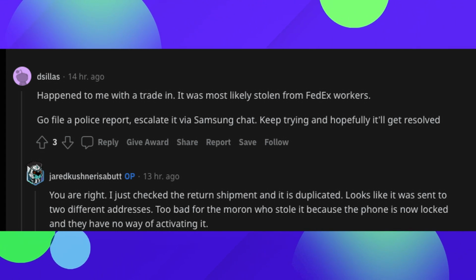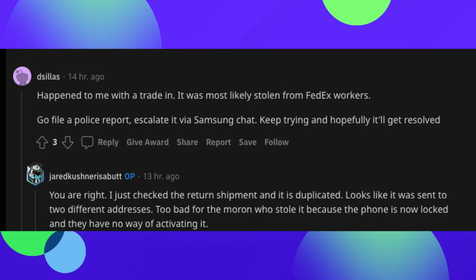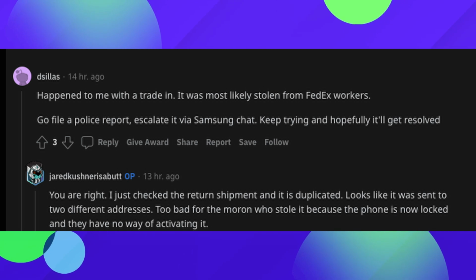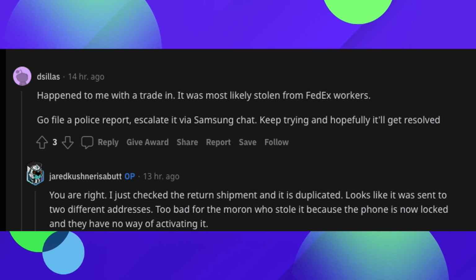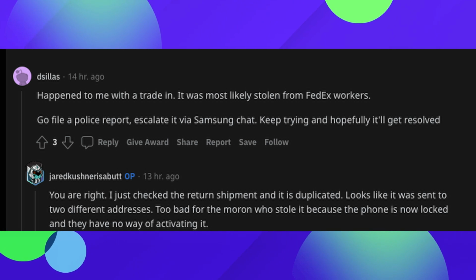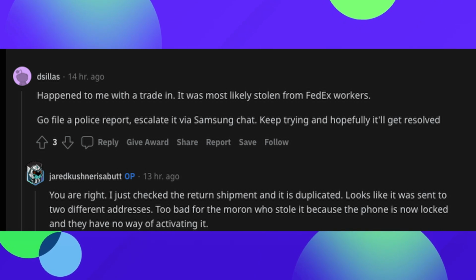So one guy said, this happened to me with my trade-in. It was most likely stolen by FedEx workers. Go file a police report, escalate it via Samsung chat, keep trying, and hopefully it'll get resolved. And the guy that started the initial conversation said, you are right. I just checked the return shipment and it was duplicated. Looks like it was sent to two different addresses. Too bad for the moron who stole it. The phone is now locked and they have no way of activating it.